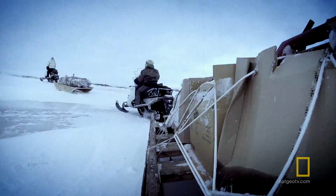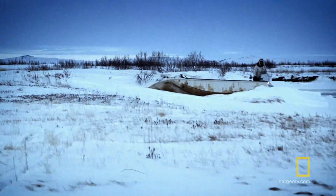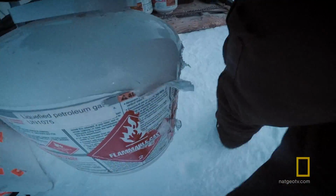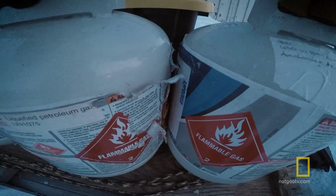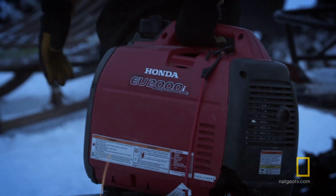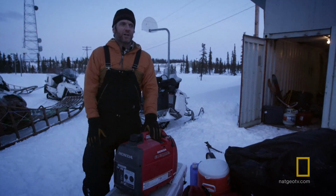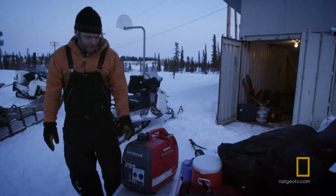Hailstones like to move around depending on where the game is or what the story is we're working on. I need to also be ready to set up mobile camping situations. Heat is going to be really important out there. Got a couple different systems for that. Very crucial part of our gear here is this gas generator. Electricity is very important when you're making television. Obviously, we have to charge all of the camera batteries and keep all of the other equipment functioning.